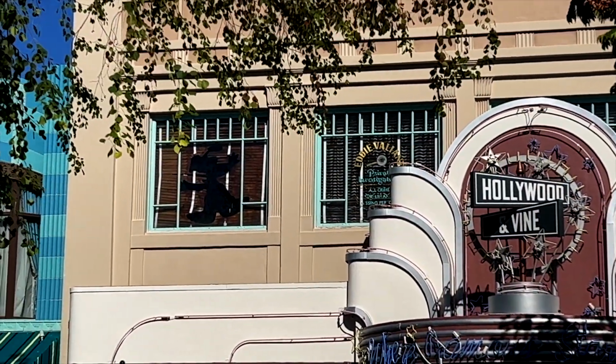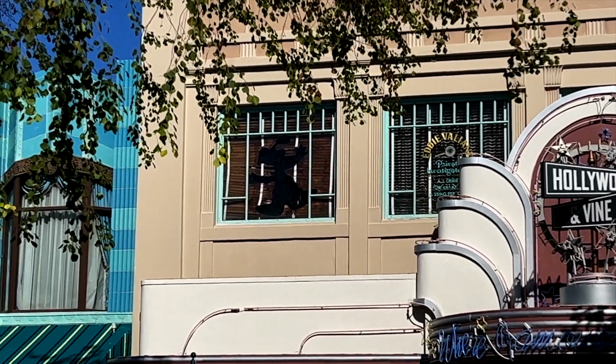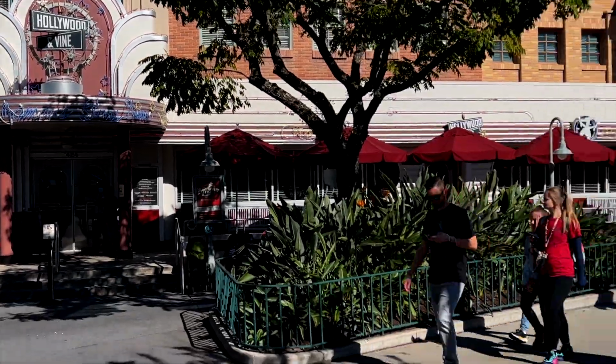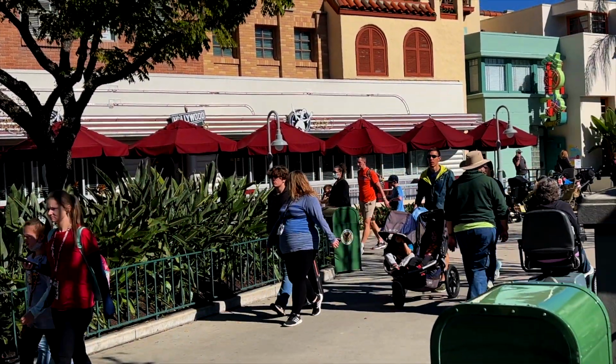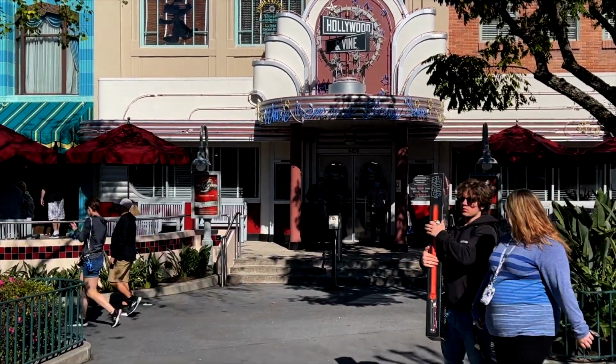However, above that Hollywood and Vine restaurant, there's the offices of Eddie Valiant and the outline of Roger smashing through the blinds. And all of these people just keep walking past, totally oblivious. Shall I tell you another Hollywood Studios secret?